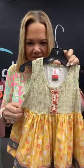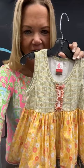This is number 59, Sold Space 59, to get this item on our live today for less than $10. Great price for Matilda Jane.